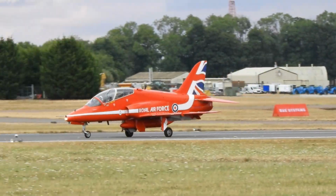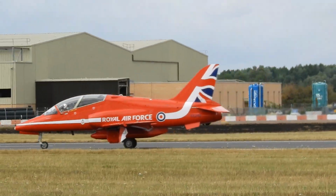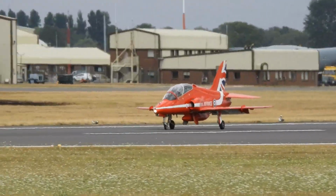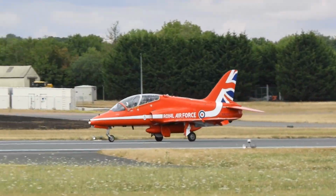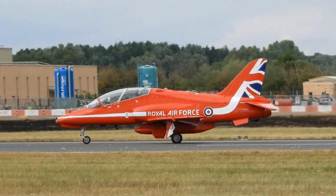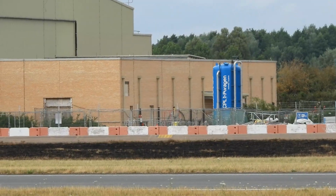So, the Red Arrows flying, remember, on sustainable aviation fuel for the first time at a public air show this weekend. Roll out. It's time once again to welcome back the RAF's latest asset, the Wedgetail AEW1, a Boeing product, of course. We're getting 3 of these aircraft as successors to another Boeing aeroplane, the E-3D Sentry AEW1.